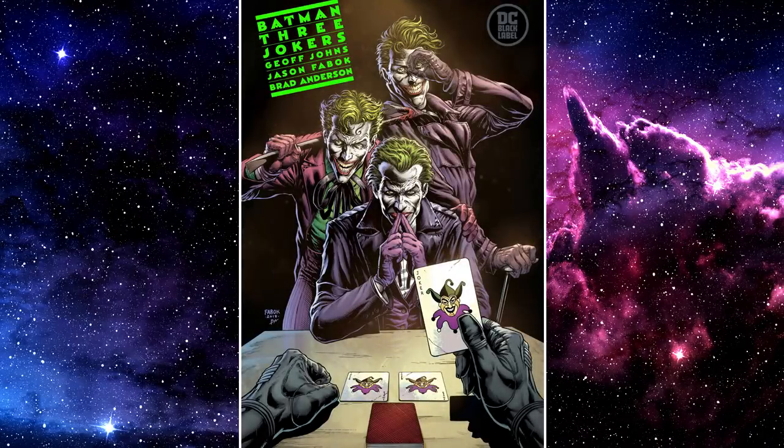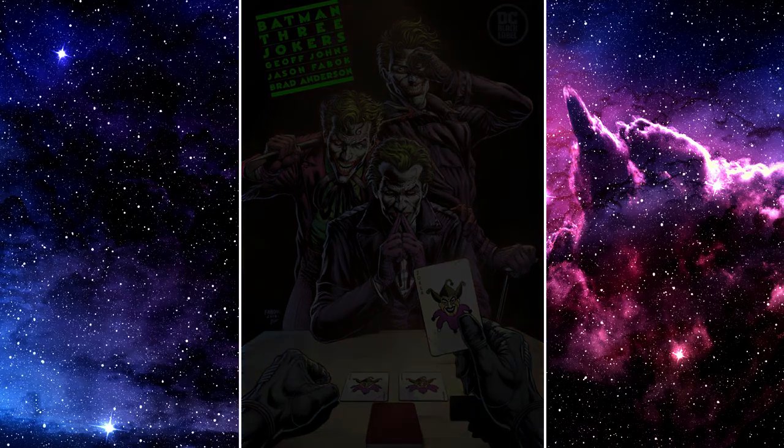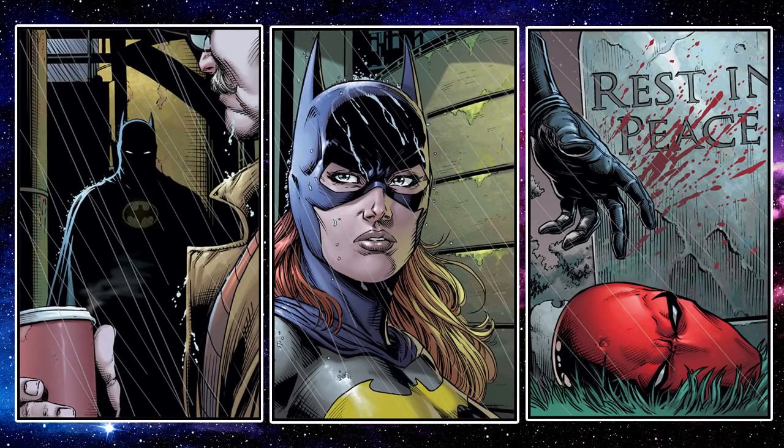And another nice book, The Three Jokers, which everybody is talking about. And that's going to be another Black Label book from DC. And Jason Fabok is just raining threes on that book there.